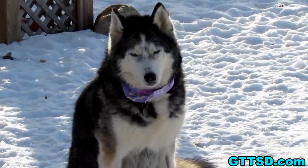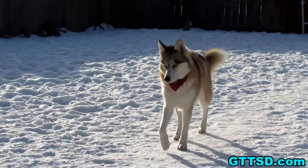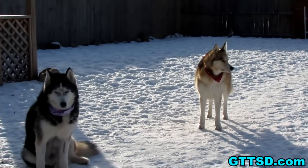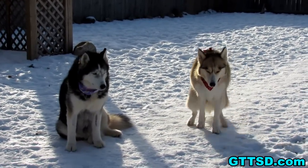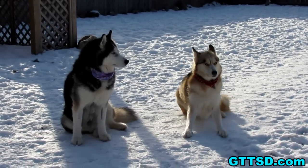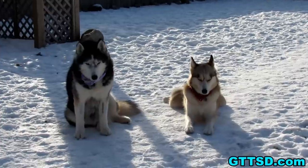Limit their exercise directly before and after meals. Like I said, probably about half an hour before they eat, make sure they're not doing way too much, and then about an hour after they eat, just not overstimulation or over-exercise. Some vets also suggest adding a bit of canned dog food to the dry dog food. We haven't started doing that. Our vet said that was up to us, but that may be something you could try.